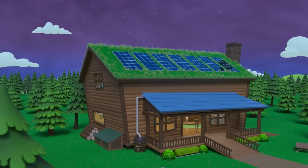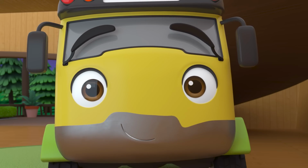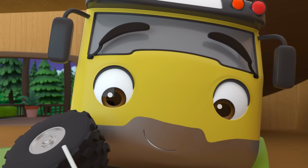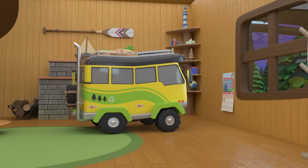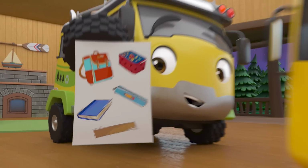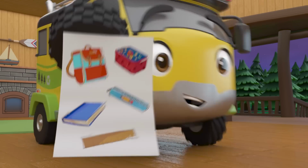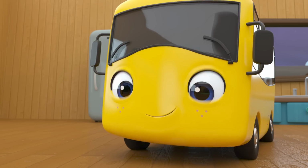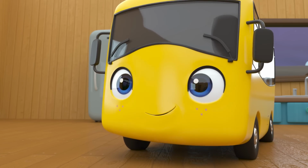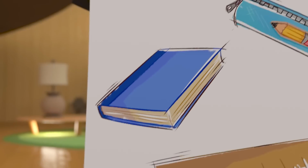Buster is at Daddy's house today! Oh look! It's Daddy Bus! Tomorrow, Buster is going back to school! It's going to be great! But first, they need to get ready! Daddy Bus has a checklist of everything Buster needs before he goes back to school tomorrow. He needs his rucksack, a lunchbox, his school book, a pencil case, and a ruler.